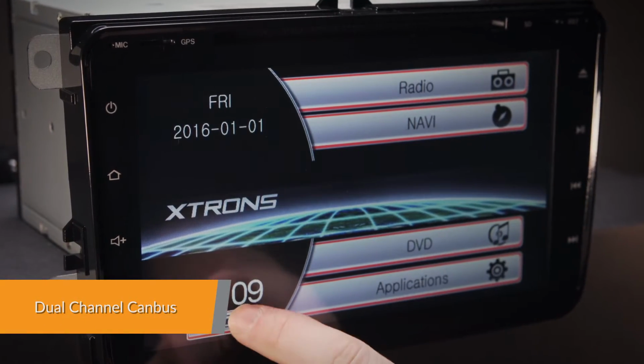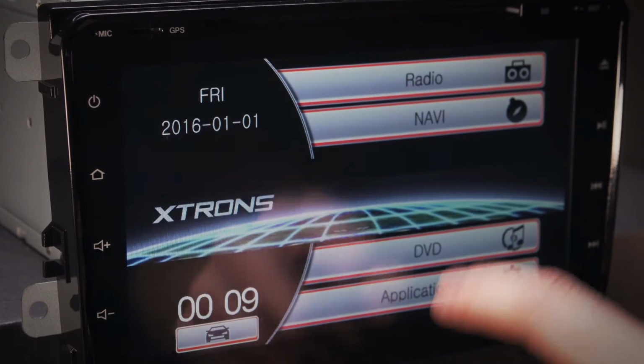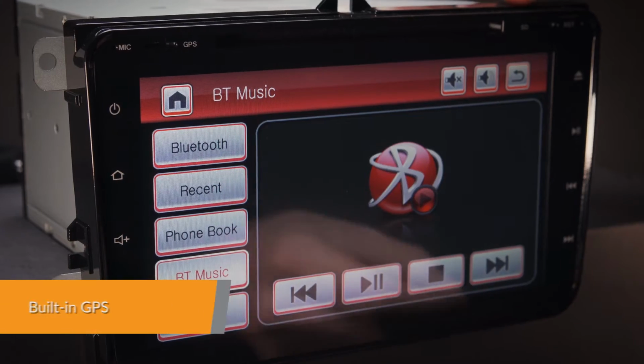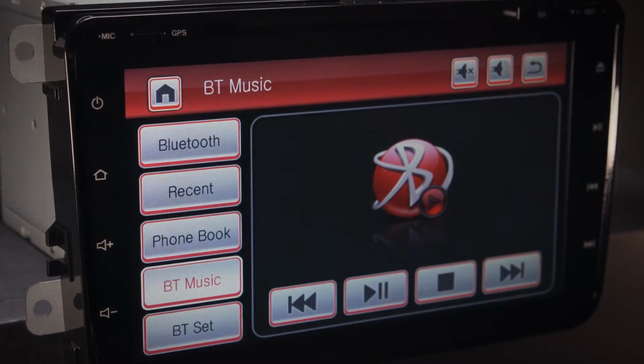The dual-channel CANbus is designed to allow information such as air conditioning display, car information status, and parking sensors to be displayed on the head unit. Supports high-quality GPS navigation software via the SD card port.